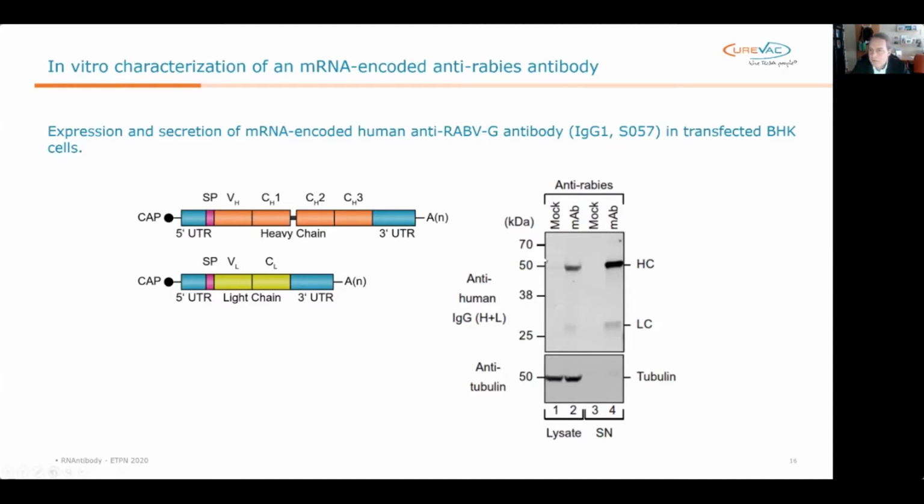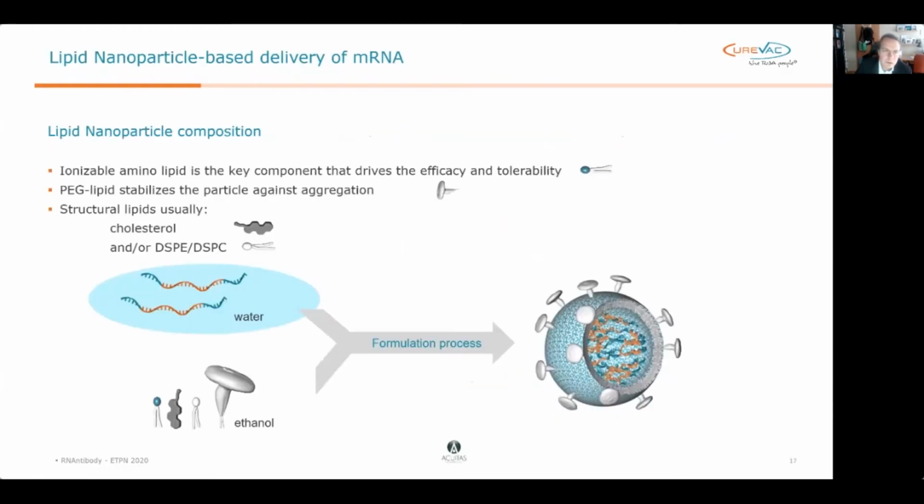And if you transfect this into cells, in this case, I think it was BHK cells, you can see both the light chain and the heavy chain in the lysates of the cells, but you also can find both of these in the supernatant of the cells. In order to do this also in vivo, to load liver hepatocytes with our messenger RNAs coding for the heavy and the light chain, we used a lipid nanoparticle composition that we are acquiring by a collaboration with Therapeutics.